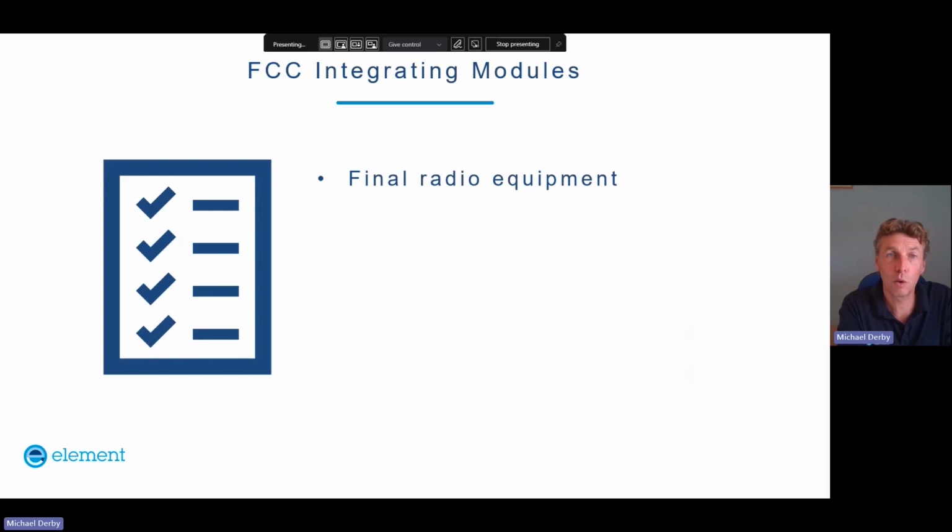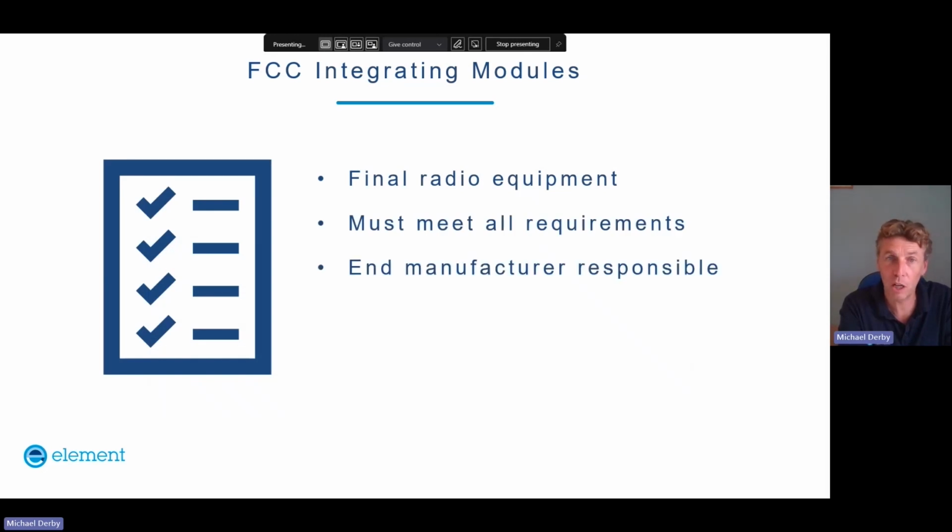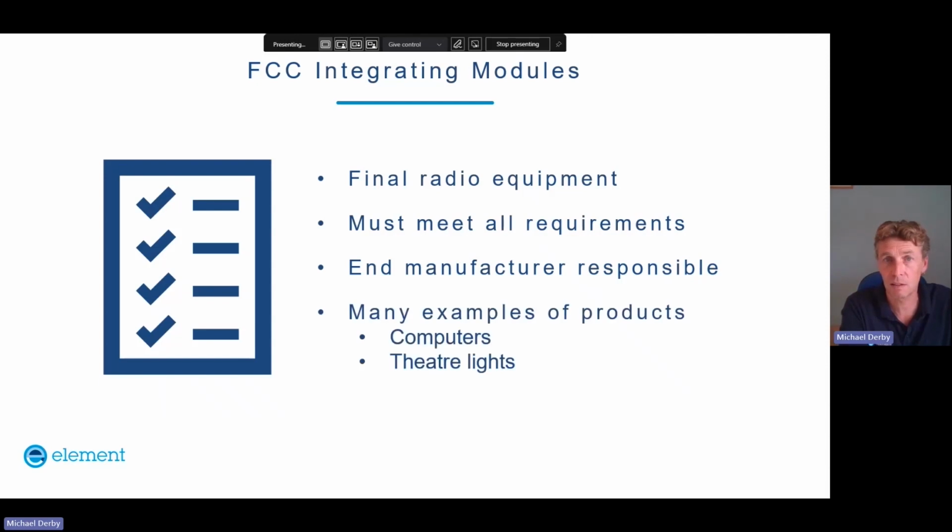So when testing or approving your final radio equipment, it must meet all of the requirements, and it's the end product's manufacturer to ensure that the product is authorized and that the transmitter module certification is correctly in place and that the combination of the two of them could pass those tests.